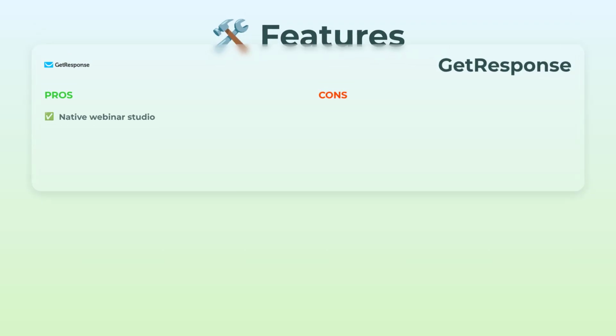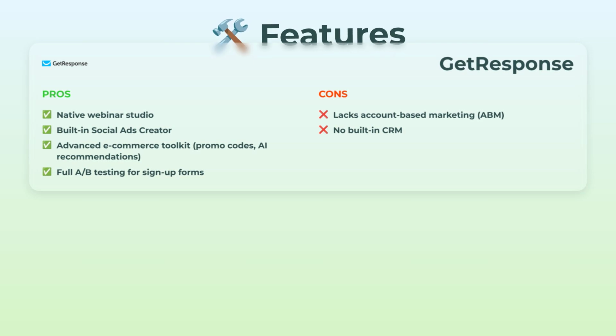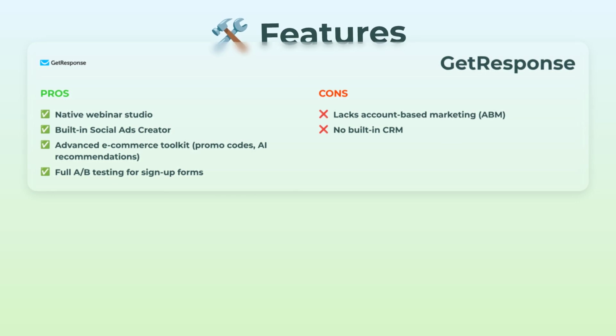On to features, the stuff that makes marketers drool. GetResponse actually bundles a native webinar studio inside. Yep, you can run webinars straight from your marketing platform. There's also a social ads creator, an e-commerce toolkit with promo codes, AI product recommendations, and full A/B testing for sign-up forms. The catch? No built-in CRM, and it skips account-based marketing.